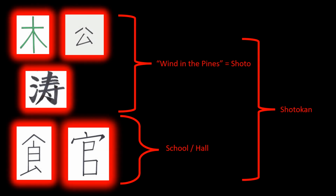Finally, here are all of the kanji for Shotokan. Pine tree up in the top left with public for pine, and then the middle is representative of the sound of the wind through the pine trees, and on the bottom is a symbol for a school or a hall.